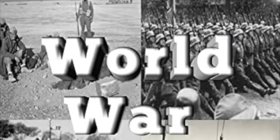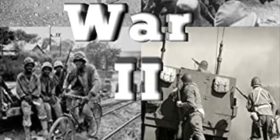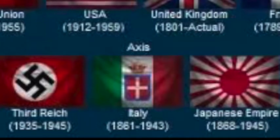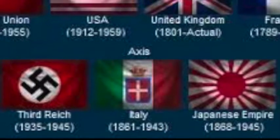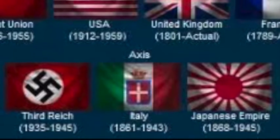World War II lasted for about 6 years, from 1939 to 1945. The war was between two sides, the Axis powers and the Allied powers. The Axis powers were made up of 3 countries: Germany, Italy, and Japan.